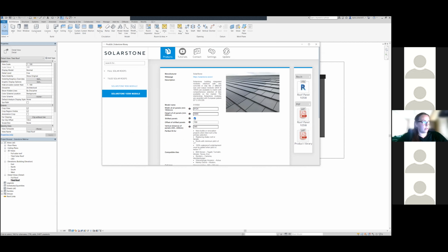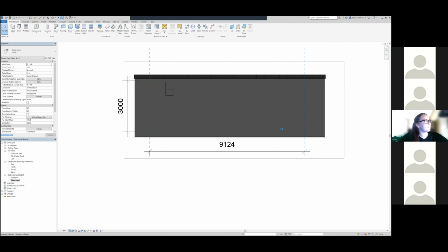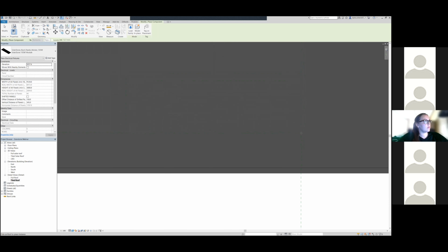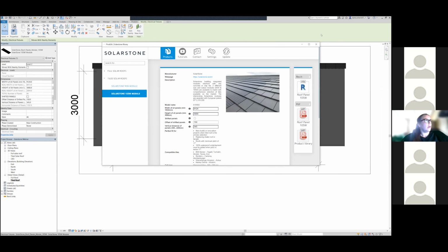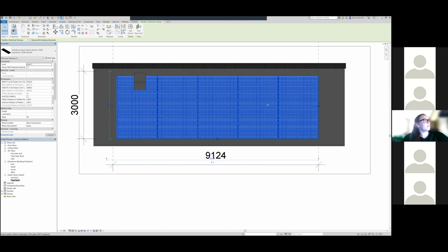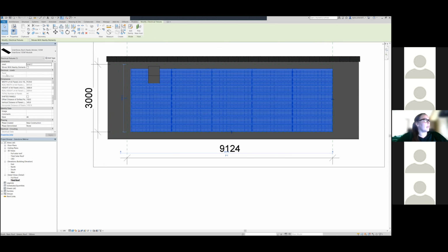Let's make first a file without shifted panels. So I'm inserting it. Putting it down. And now I have these tile panels. Like in full solar roof family, you can also change some parameters in here. Maybe I want shifted panels, then I click it on. So I have now shifted panels.